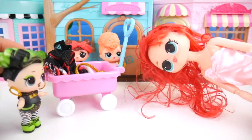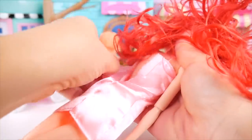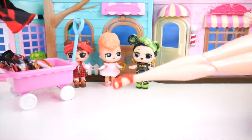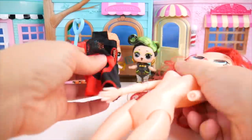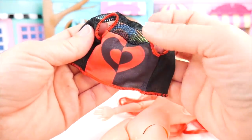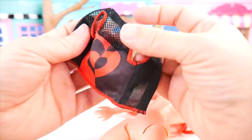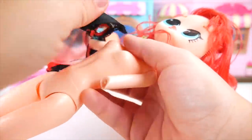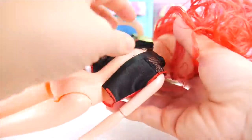Let me rock out. Well, we've got to get you out of this outfit because it's not very rock and roll. There it goes. Let's check out your rock and roll outfit. All right, look at this black and red with opposite heart colors and the mesh. This is gonna look amazing on you. And the shirt fits very nicely.